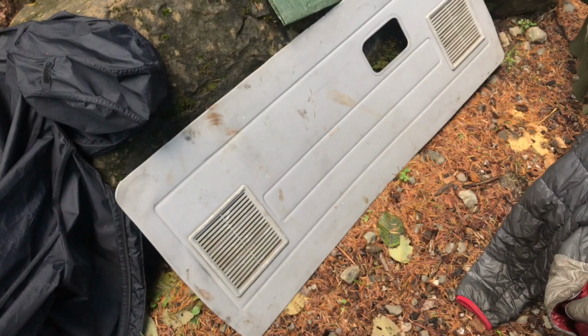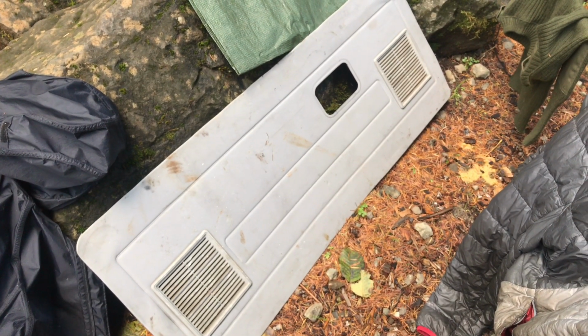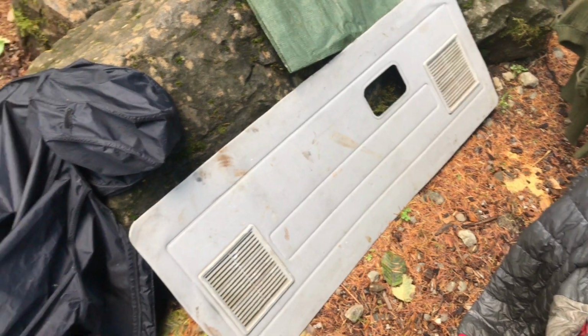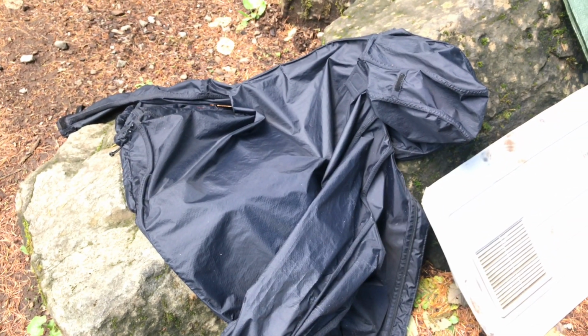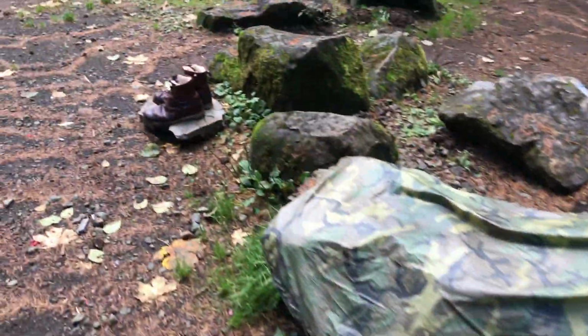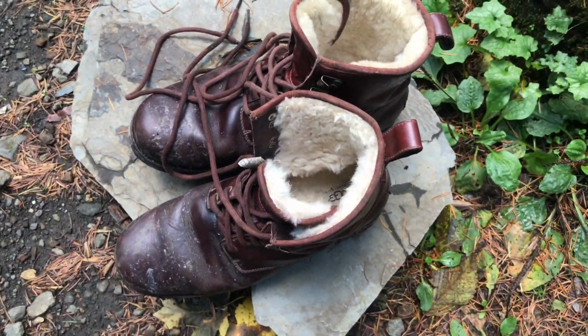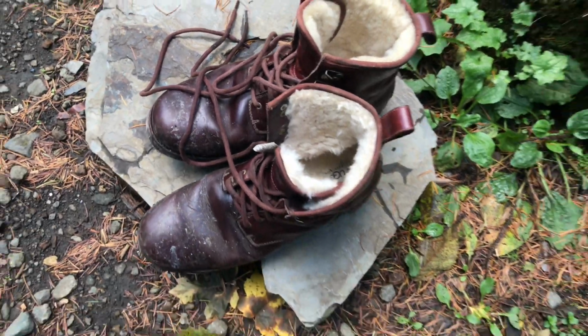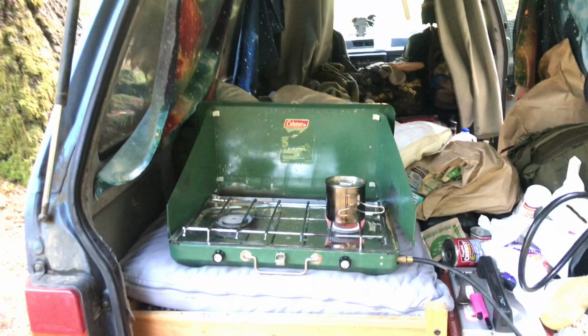This guy had to pop off the back hatch because I had to do a repair on it. So I gotta get him back on. But I couldn't do it because I had no room in there. This is that Carhartt that failed, so that'll be going away. These are incredible boots. These are Uggs with sheepskin lining. Leather. Beautiful boots.